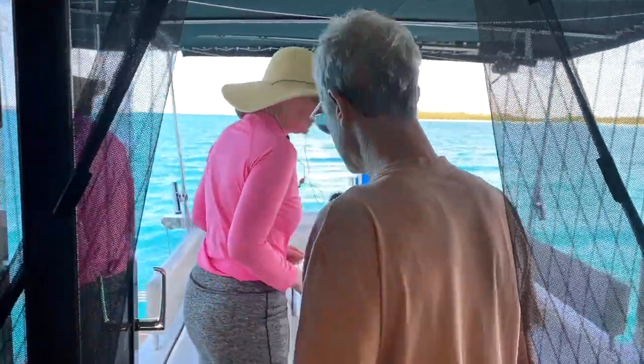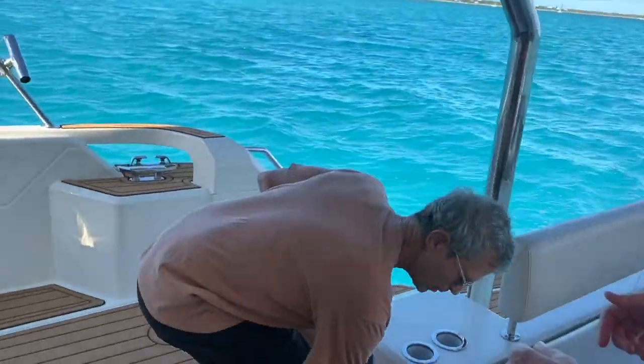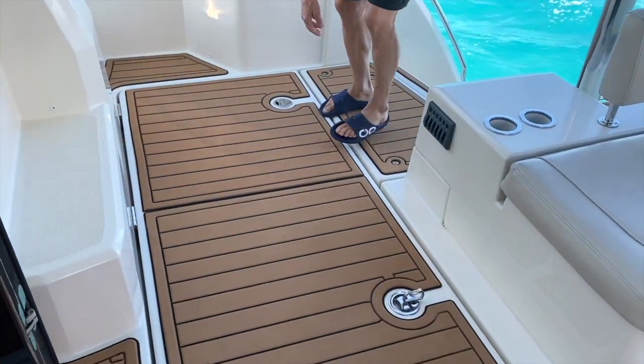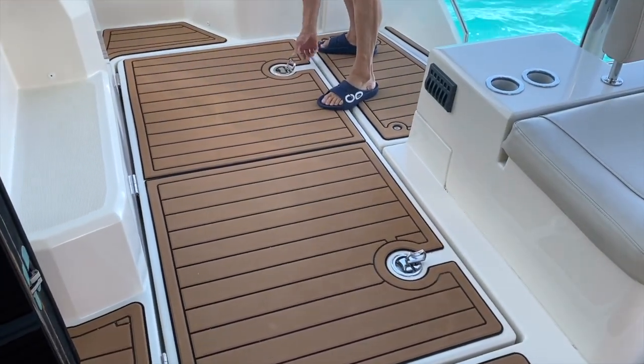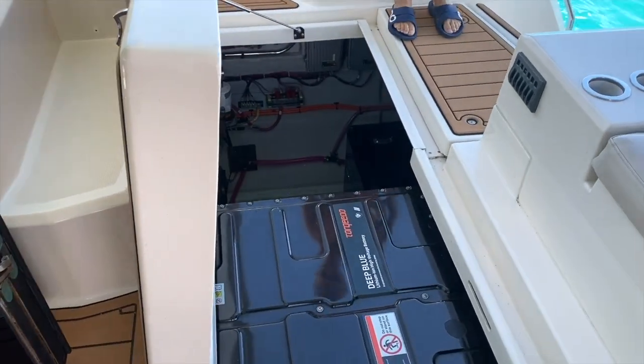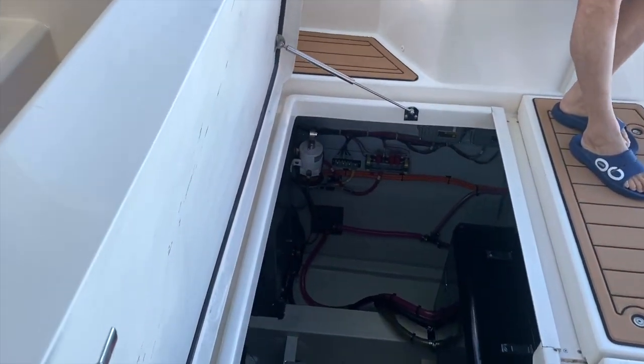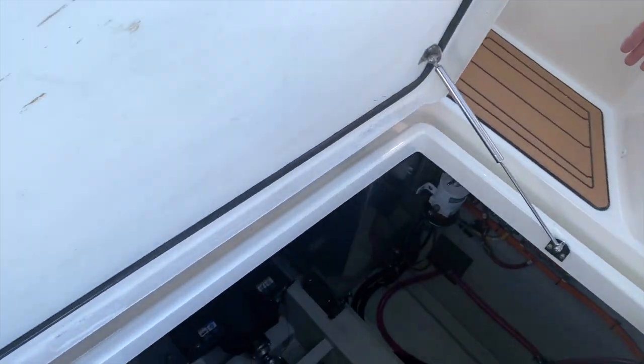There's a catamaran, so there's 2 engine rooms. I should call them motor rooms, equipment rooms, because we don't have engines for propulsion. We have electric motors. So here, this is the DPU 80. It's an 80 kilowatt DC motor.